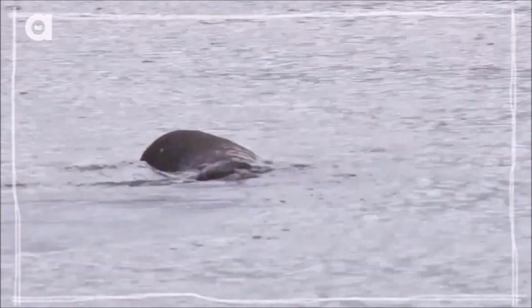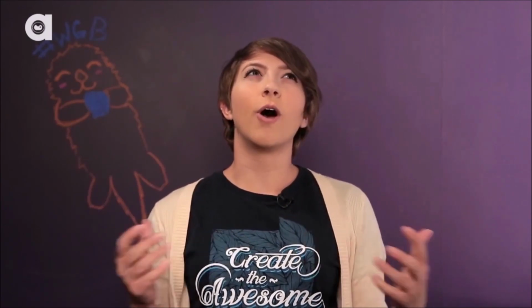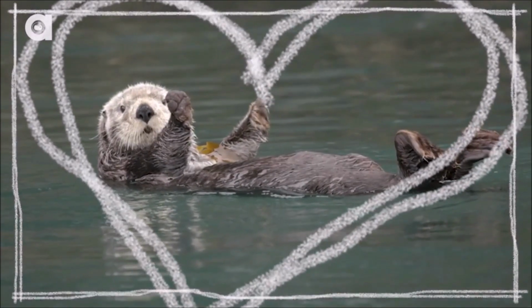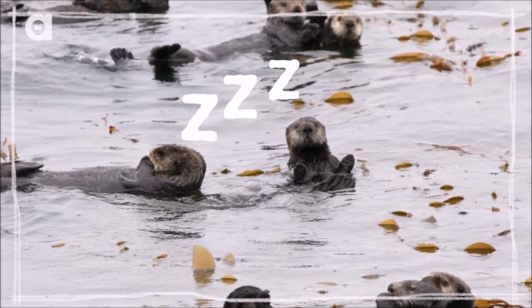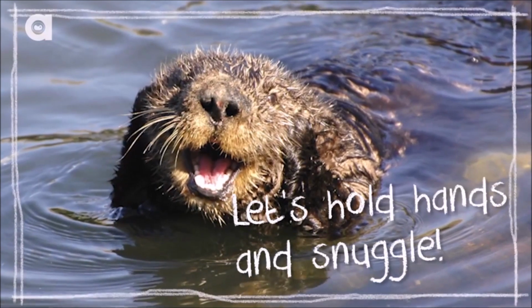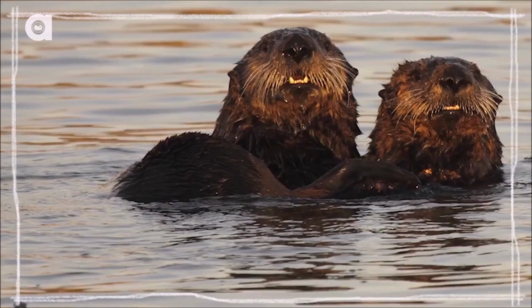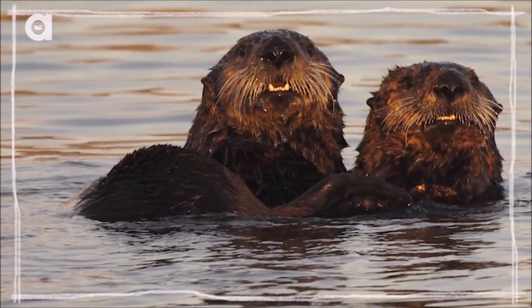So you know how they float on their backs and they show you their tummies? Like they know that they're the cutest thing on the planet? They sleep that way, often in groups. And they hold hands, and they sleep on their backs, and they're in kelp so that they can stay together against the swirling sea. They'll stay in one spot, tangled up in some kelp, just holding hands.